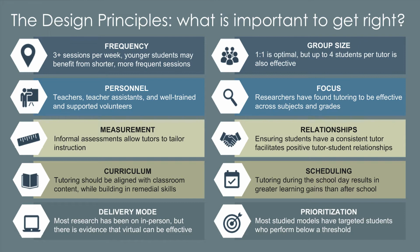However, you'll see later in this webinar, Susan Craven at Tiverton School District in Rhode Island had a lot of success in implementing an after-school tutoring program. So just because the literature has found that it's less effective on average doesn't mean that it can't work in certain contexts.